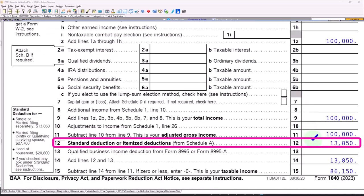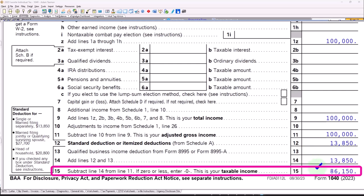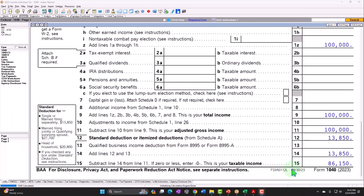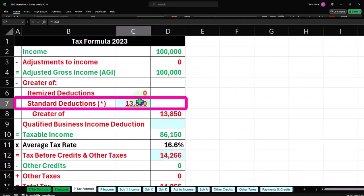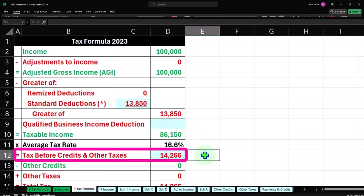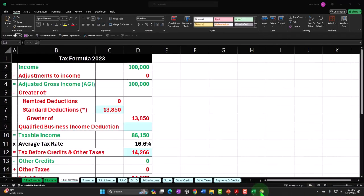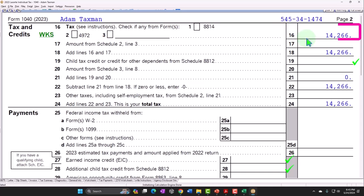Standard deduction 13,850. Getting to the taxable income, the bottom line of the income statement part of the income tax formula, 86,150, which we can double check to our formula format in Excel: 100,000 minus the 13,850, getting us to the 86,150. We then have the tax calculated on page 2 of the form 1040, and that is the 14,266.